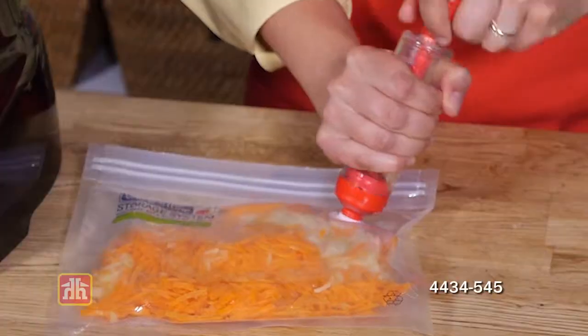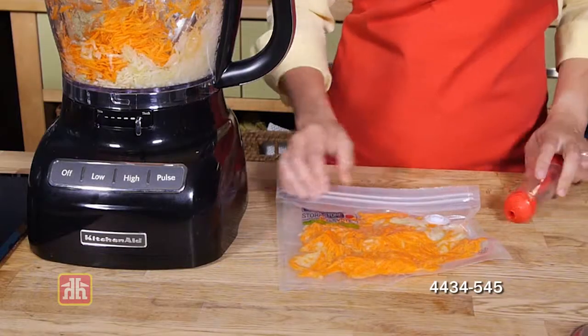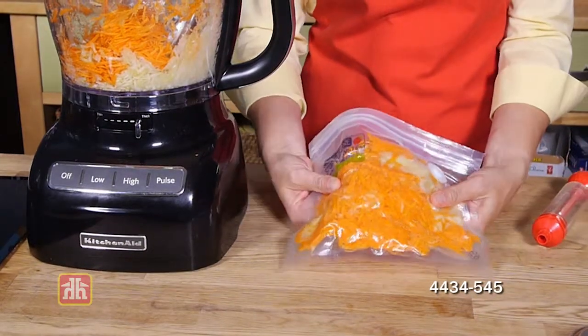You can simply break off a chunk to use in your recipe, then vacuum seal it for the next time. Or you can do the same with a batch of caramelized onions. They make a great flavor builder for soups, stews, and sauces when you don't have time to fuss.